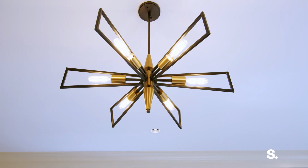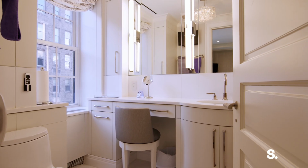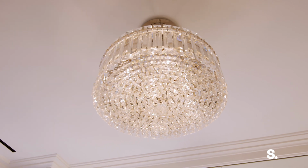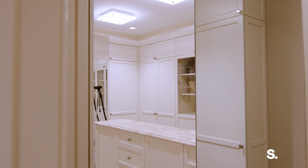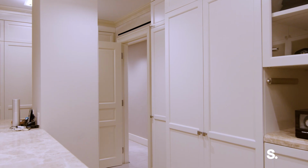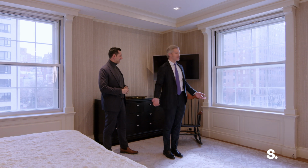Yeah, absolutely. And we're actually in the primary suite. So we're not only in the bedroom, but there's also a his and hers bathroom, a study, and a huge walk-in closet. Now we're also on the corner of 74th and Park, so the light here is just amazing. And you literally wake up looking south on Park, which is just beautiful. Hello, God. You just showed up perfectly.